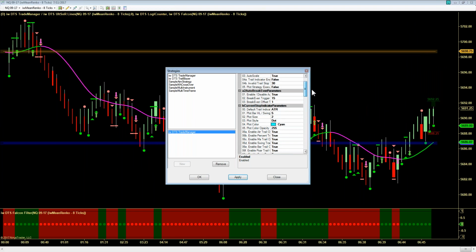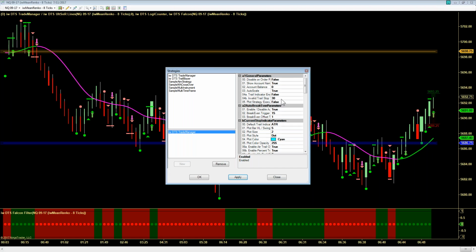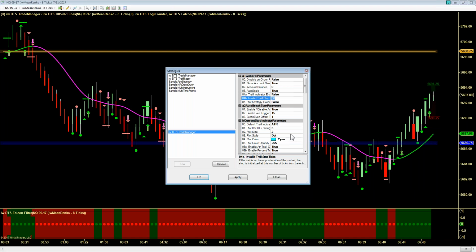If you go here to the very top, you're going to find the line Invalid Trail Stop Ticks. Yours probably says 10. That's a little bit cozy, especially if the market is moving rather quickly. So I've changed mine to 30. You can make it 20 or 25 or whatever you want. But it's a good idea to give yourself a little bit more elbow room rather than the 10 tick default.